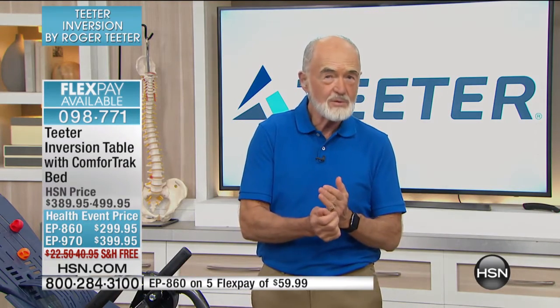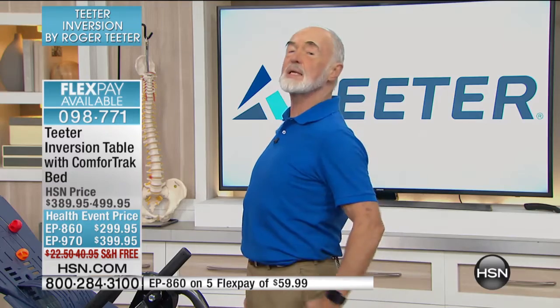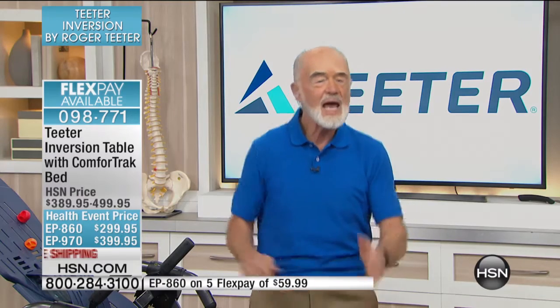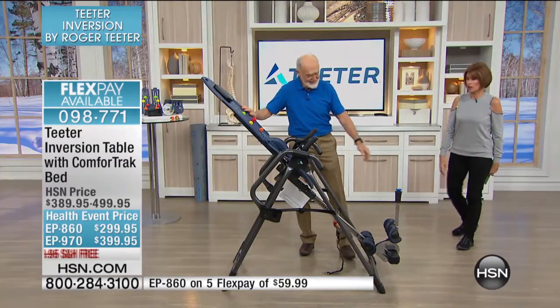So why again would you want to use it? Temporary relief of back pain. That's why Hippocrates invented it. But also temporary relief of stress, improving circulation, helping to correct posture. Poor posture is unattractive. Stretching and relaxing, improving flexibility, and helping you keep your original body shape. You know, gravity's not kind to the human body. No, it is very hard on us.